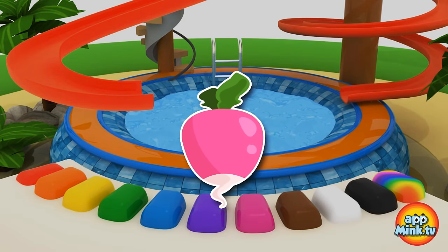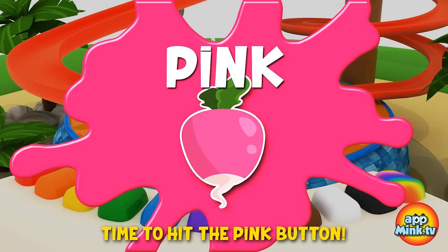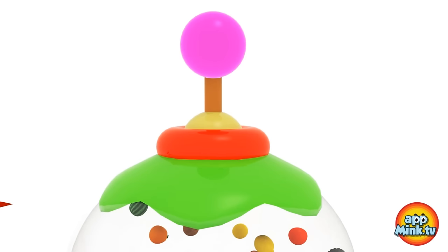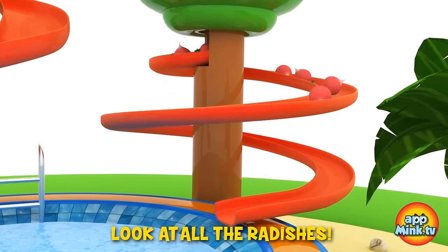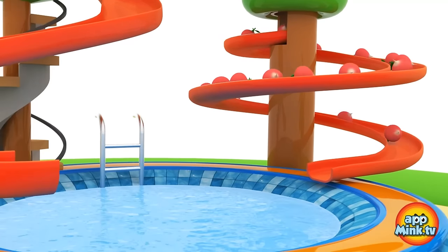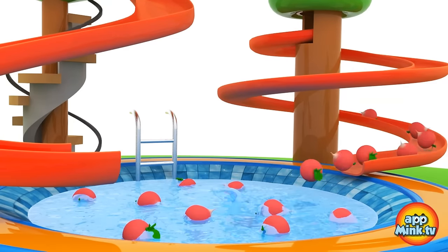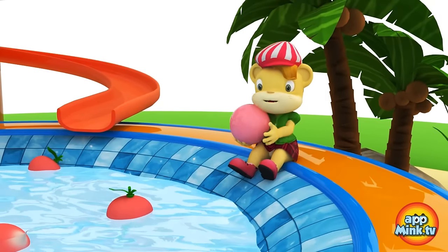Is it? You guessed it! It's pink! Time to hit the pink button! Look at all the radishes! Into the pool they go! Miss Mink is joining them with her pink hat and pink ball!